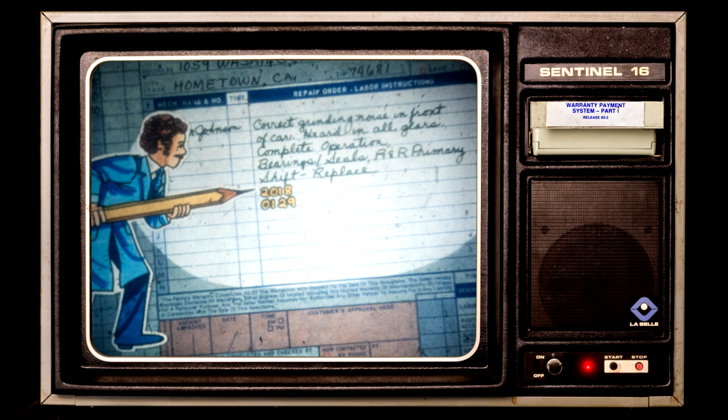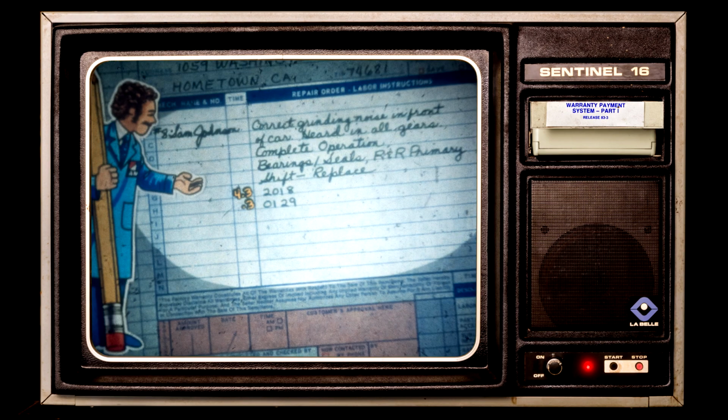Now let's enter the operation numbers and labor hours on the repair order. The operation numbers are 2018 for the repair and 0129 for the road test. Next, let's enter the labor hours next to the operation numbers. 4.3 hours for the repair and 0.3 hours for the road test.